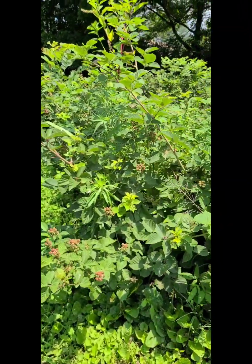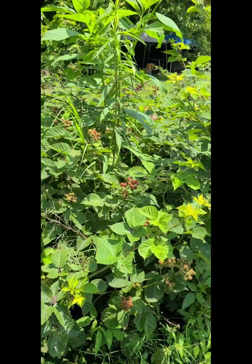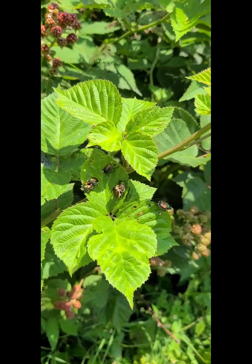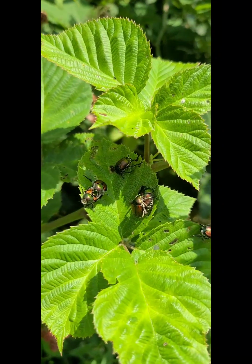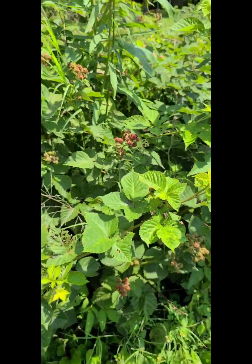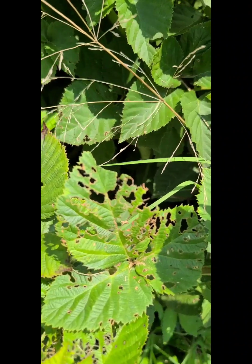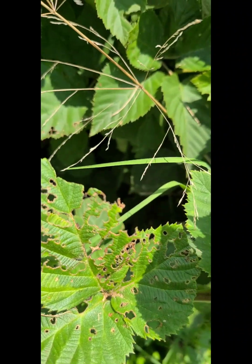And I will tell you, we had an issue here. You can see right here, these Japanese beetles. Horrible little pest. So, and here's what they do to the leaves. They just destroy them.